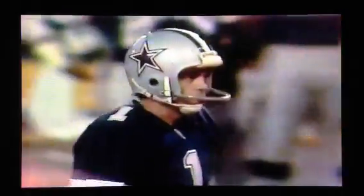Charles Mann really made an extension at the end of the play. You talk about a defensive end being able to smell a quarterback. Look at that. He saw him. He was off his blocker, and there was no way Danny White was going to get away from Charles Mann on that one. Never saw it.